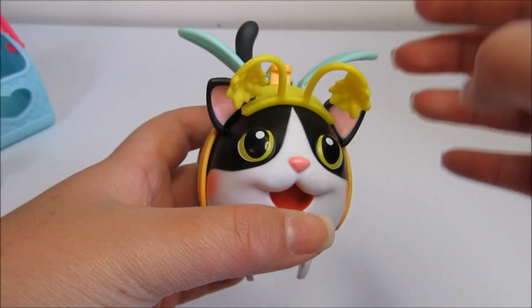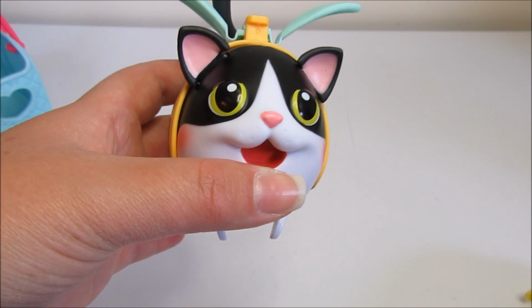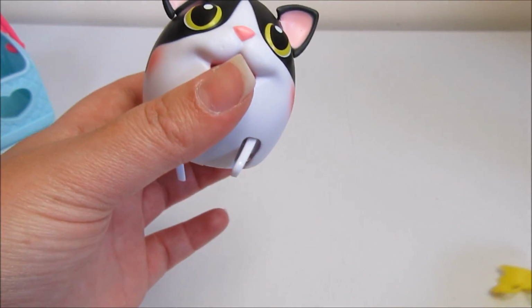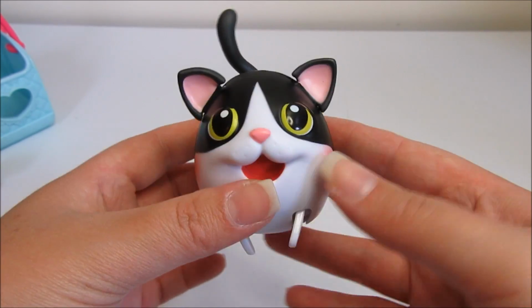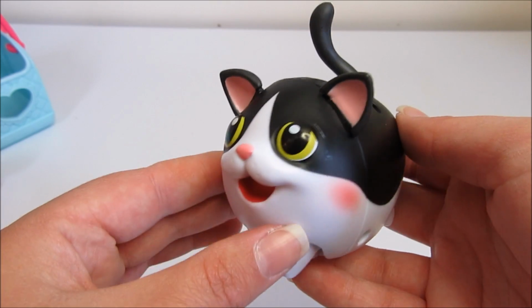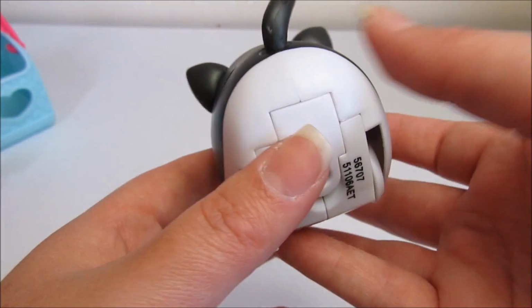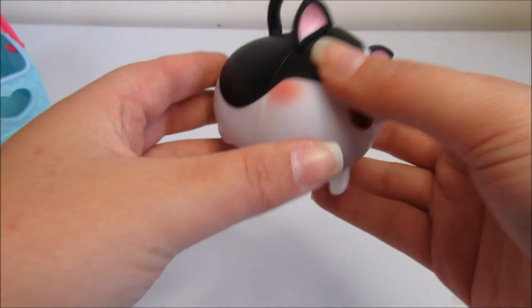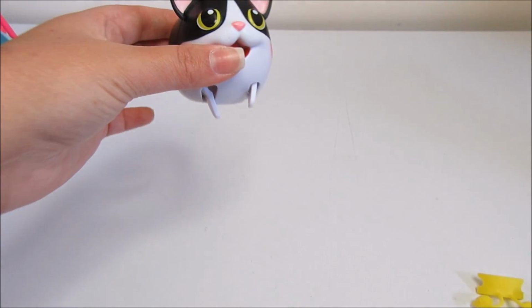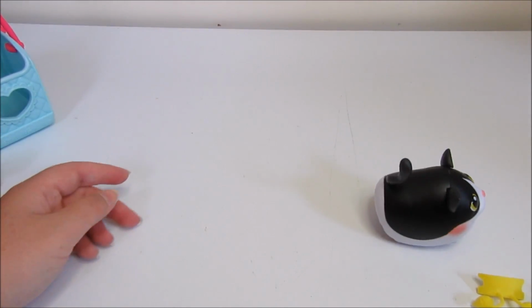Oh my goodness. Oh my gosh. Seriously? All right, let's see what she looks like without this little headband on and without her little wings. She's even cute just without her accessories. So here's our kitty up close. I love her little blush, her green eyes. She is so cute. Oh, let's see what she looks like without her little accessories on.